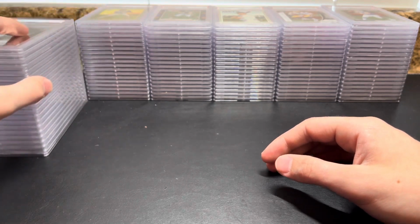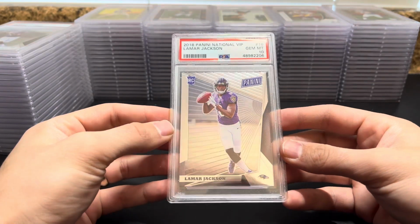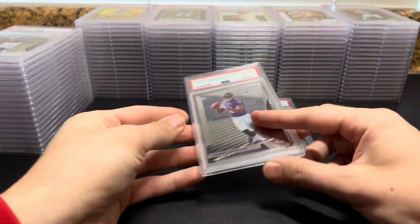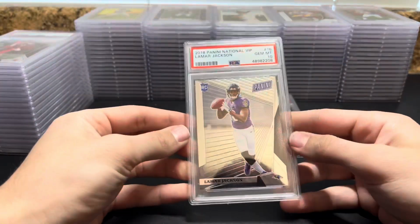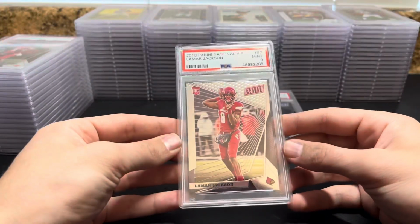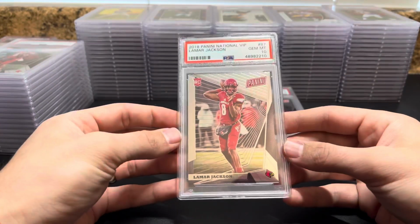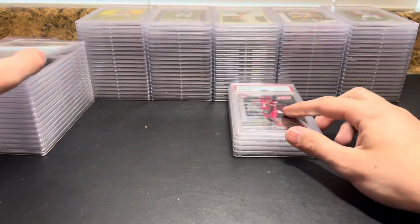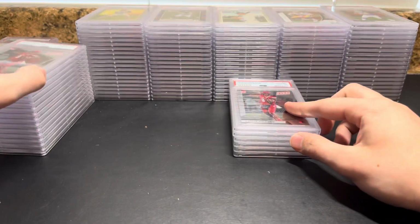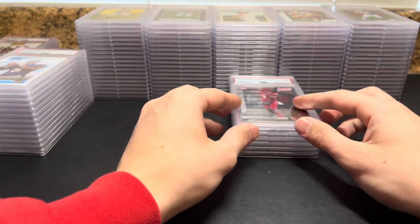Move those over there, and then let's see what else we got. A couple more of these. There's some of these in the first one. There's a 10. Another 10 on Lamar. Got another 10. So did it pretty well on the Ravens, one of those. Then you got a Louisville PSA 9. Then you got a Louisville PSA 10. Another Louisville PSA 10. And another Louisville PSA 10. So it kind of makes up for some of the 9s we got in the first video of Lamar, if you watch that one.